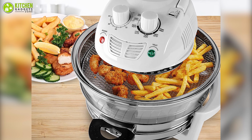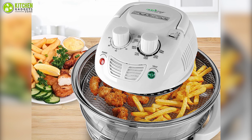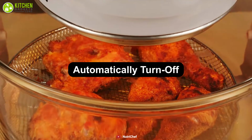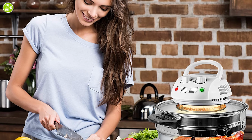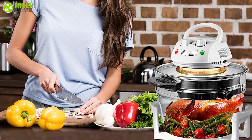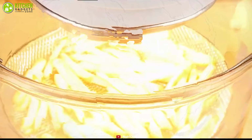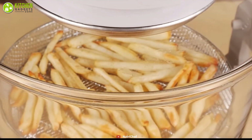And if you lose track of time while the food is being cooked in the air fryer, then your food won't get burned because of overtime cooking. And once the preset time runs out, the oven will automatically turn off, making it an energy-saving option. The air fryer is very well suited for your kitchen counter. You can simply place it on top of it and it won't occupy much space. To sum up, you should definitely give the Nutrichef Halogen Oven a try because of the intelligence and impressive cooking technology it comprises of.